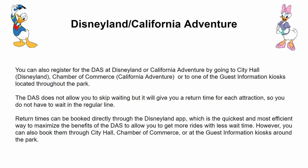So you can also register for the DAS at Disneyland in person or at California Adventure in person. So you would either go to City Hall in Disneyland, which is to the left after you enter the park, or the Chamber of Commerce in California Adventure, which is also to the left once you enter the park, or to one of the many guest information kiosks that are located throughout the park. If there's a line at City Hall or Chamber of Commerce, it can be a lot quicker to move further into the park and find one of the kiosks, as they tend to have shorter lines.